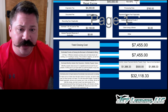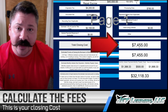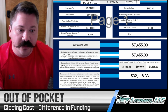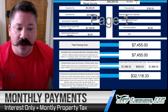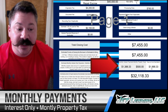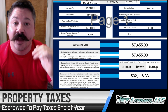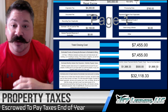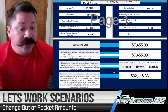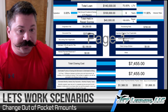If you calculate all these fees up, your closing costs are $7,455. That means if you bought it this way, you'd bring $7,455 at closing. Your interest payments plus your monthly tax escrow is $1,888.33 a month on the first of the month, every month while you're in the loan. And again, there's no prepayment penalties at Jet. So I want you to look at this really closely because it's about to change.